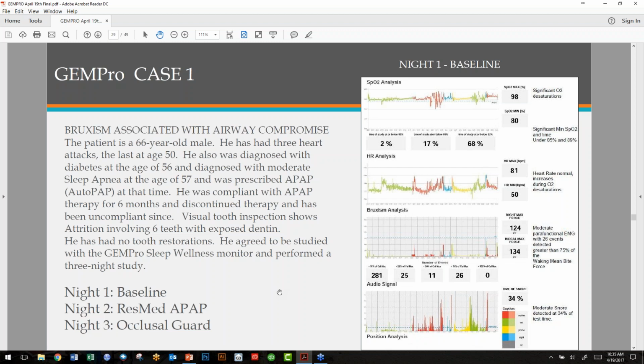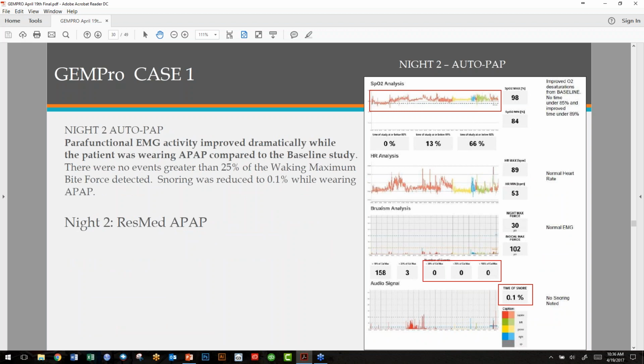We did 3 nights with this subject. The first night was a baseline and confirmed, yeah, the patient does have moderate OSA. And they also had a fair amount of bruxism. And some snoring was noted, actually quite a bit of snoring. At the bottom there, you can see the legend for the body positions on the colors. There's not a positional nature to this patient, but I think I do have a report that has that. So this is the baseline. We confirmed essentially what we knew about the patient already.